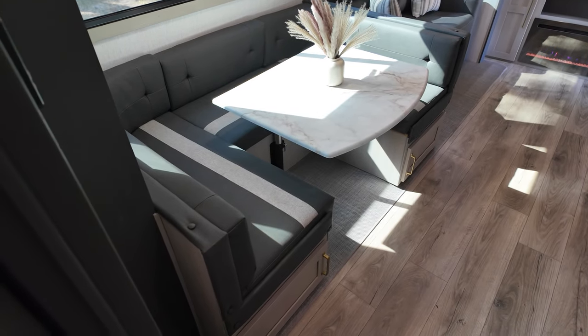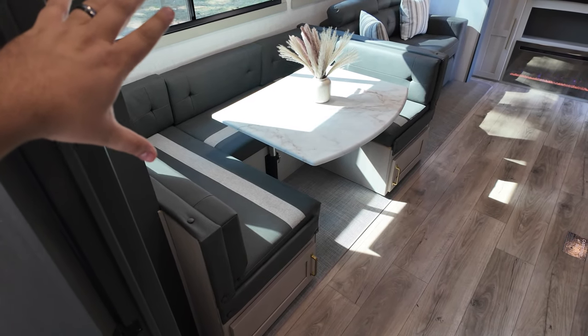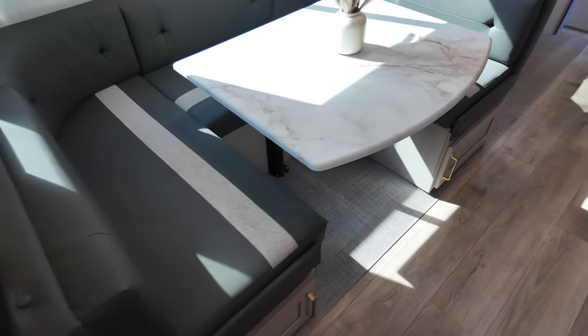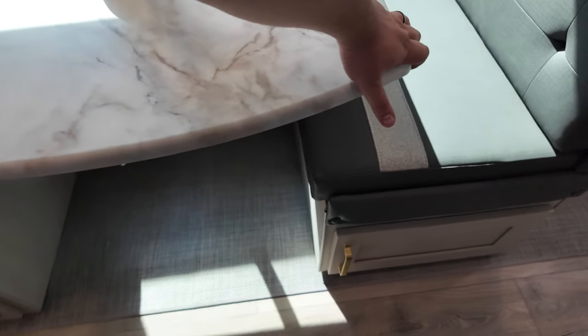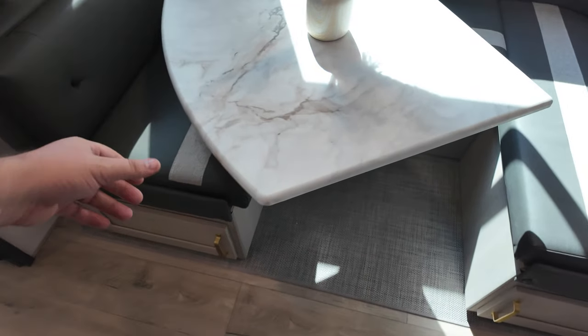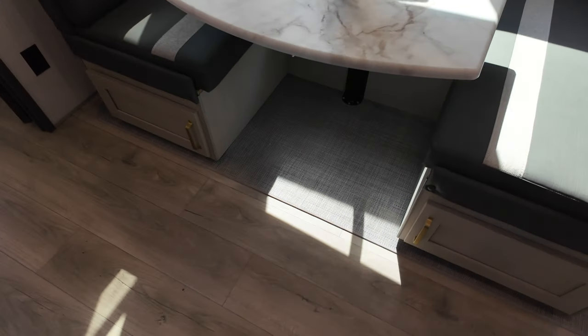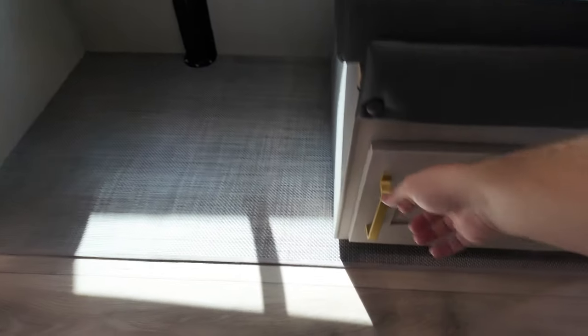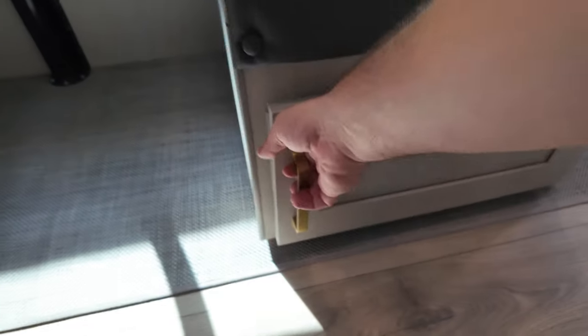So, into the kitchen, you're going to notice you get one of your slide outs right here, but you have an oversized U-shaped dinette, so you get plenty of space. This is also on one of those tables that you can move and swivel around. So if you want more space on one side, less on the other, you can definitely do that. You can also drop down to make a bed there as well. You're also going to get a little bit of storage here underneath for some of your stowaway items.